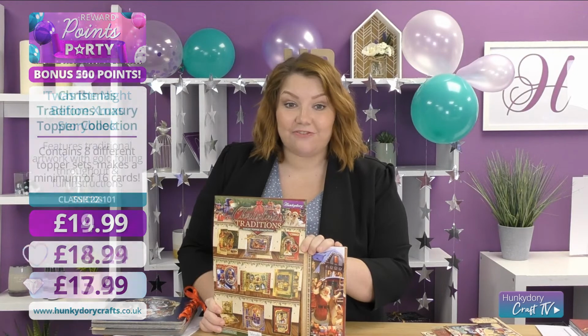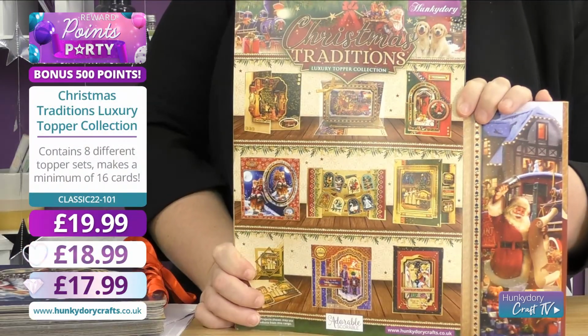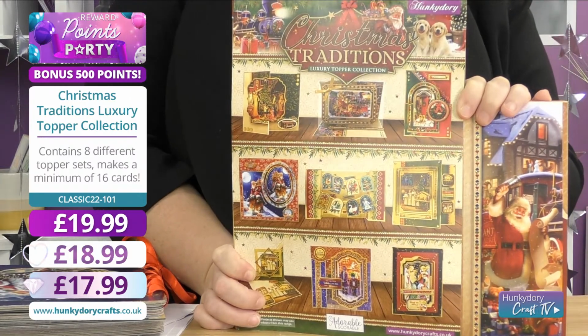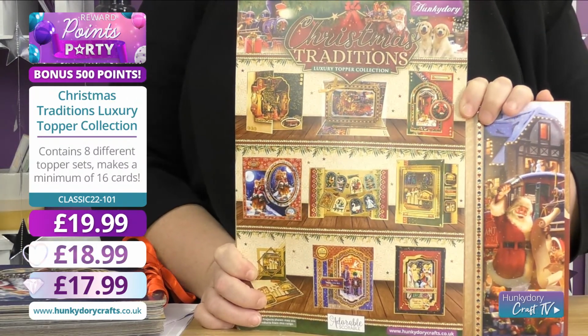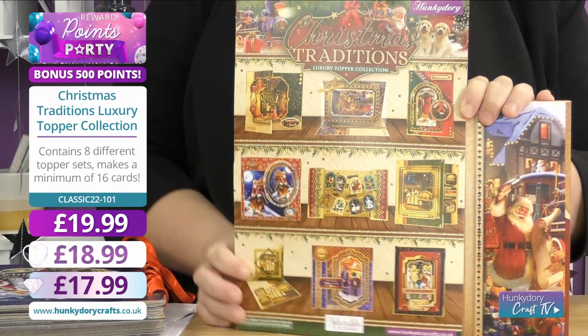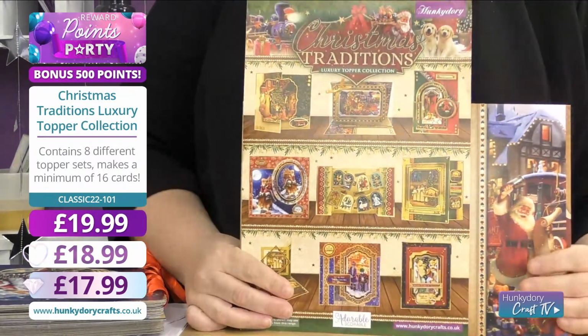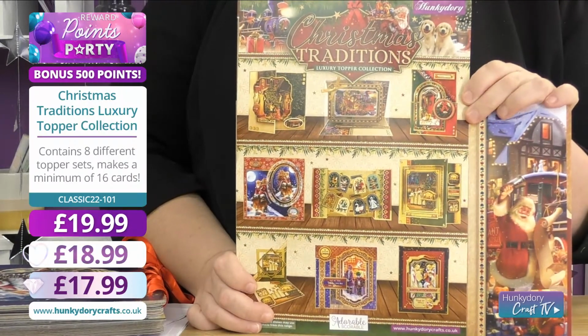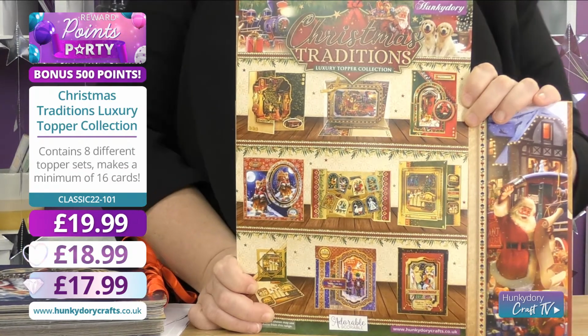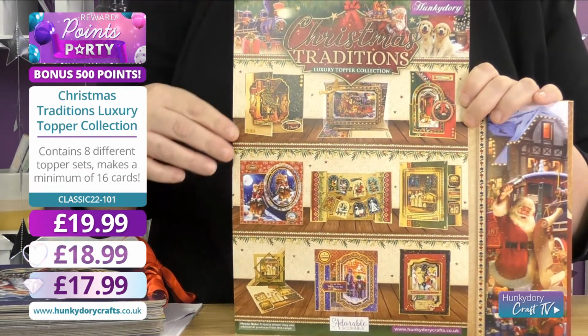100%. So next up for you, we have our Christmas Traditions Luxury Topper Set collection. Look at the bonus points on this. 500 bonus points. What? That is incredible. Wow. So, $19.99 regularly, $18.99 if you're in the club, and our diamond members $17.99. Wow. What an incredible price.